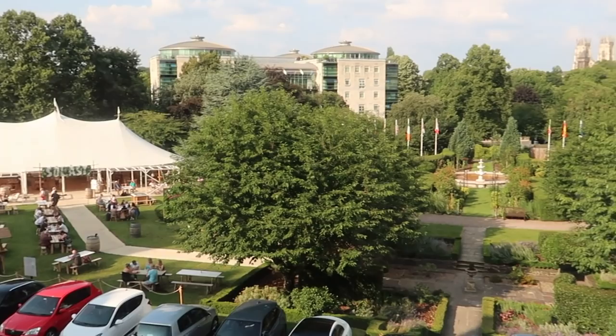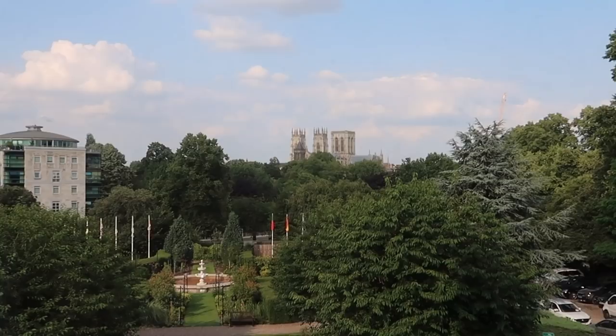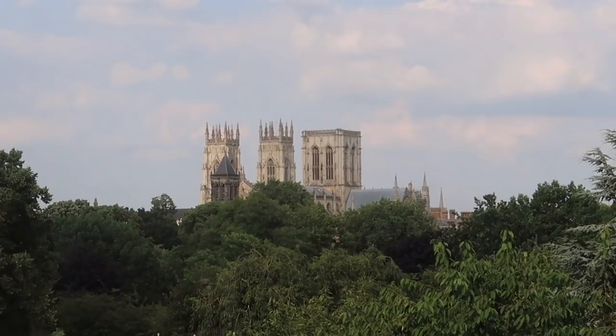So this is the view from our room. Isn't it lovely? Guys, this is unbelievable because from our room we can see York Minster. Wow. Kids haven't seen this room yet, so let's open the door and let them in.